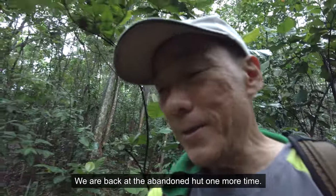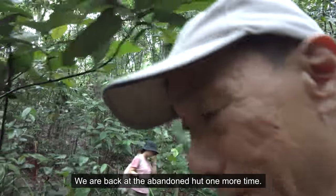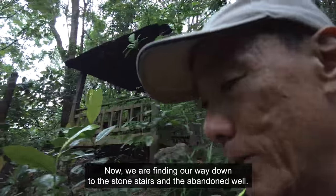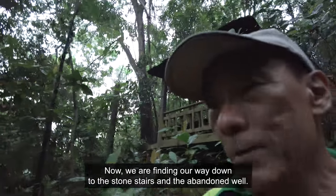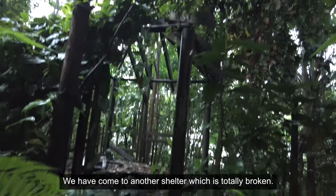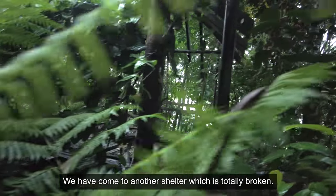We're back at the abandoned hut one more time. Now we are finding our way down to the stone stairs and the abandoned well. We come to another shelter which is hopefully broken.